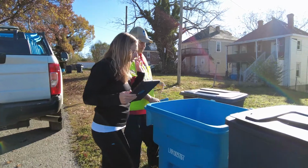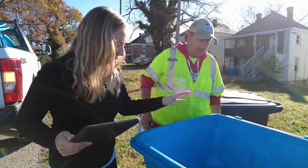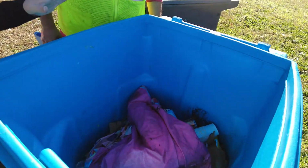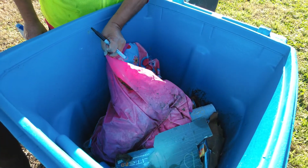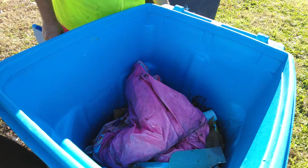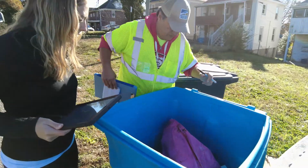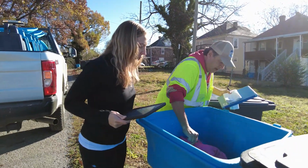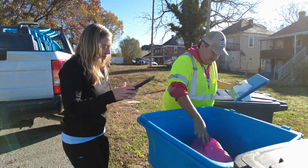Oof. So this is not one of our top contaminants, but things that are just, what is that even? I thought it was clothes at first, but is that a pool? Like a deflated pool? Yeah, it looks like a pool of some sort, yeah. Okay. So, I mean, someone... Other than that, it's cardboard. Other than that, it's okay. Foam, one piece of foam. They got styrofoam. And bags. Styrofoam and bags, okay.